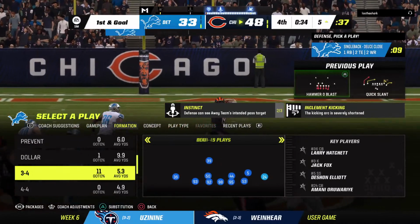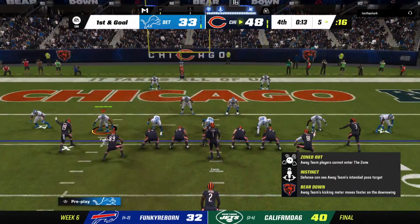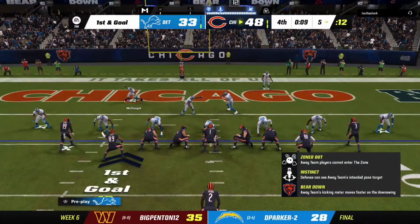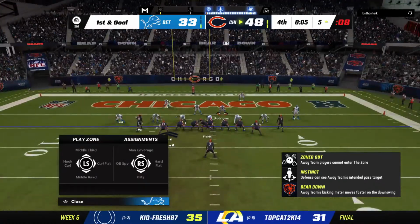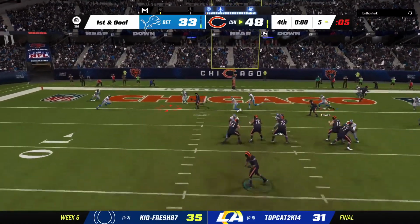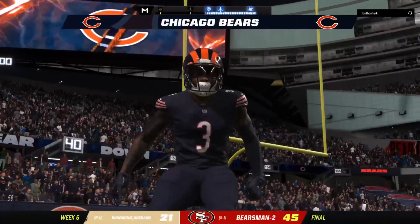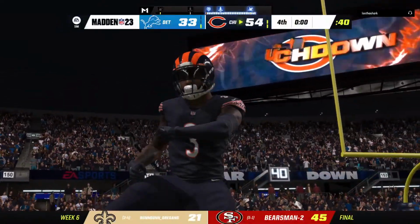I think bonuses could be gained and attained with maybe more points. A good chance now to put this game on ice. This is 1st and goal. Fields. And this will be caught. We'll forget taking the knee. Some late gamesmanship here as they throw for a late touchdown.